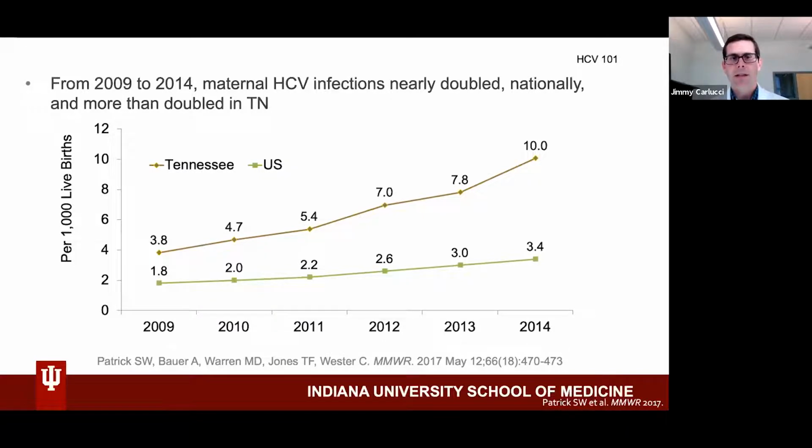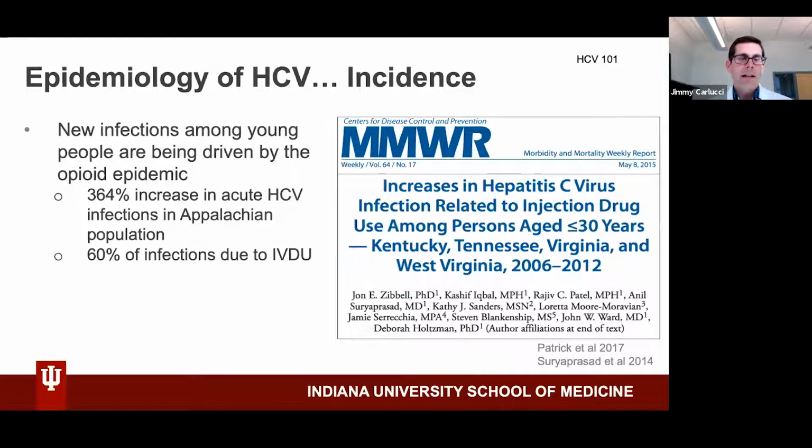The green line is the United States and the sort of brown line is Tennessee. And you can see that the incidence has gone up in recent years in the United States generally, but in Tennessee, it's kind of doubled the national average. Next slide. And as it turns out, most of these new infections, so when we're talking about incidence, we're talking about new infections, are among young people. And it seems that this is being driven by the opioid epidemic. So again, in the Appalachian population, there's been a 364% increase in acute Hep C infections, and more than half of those are attributable to IV drug use. Next slide.